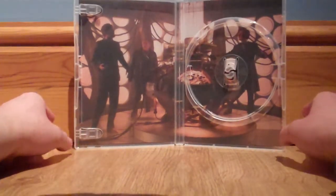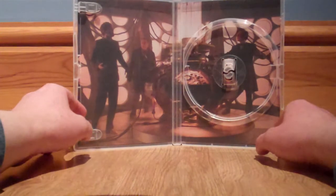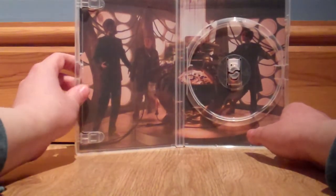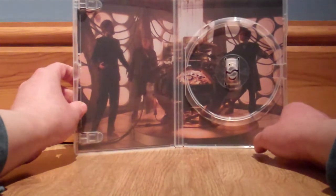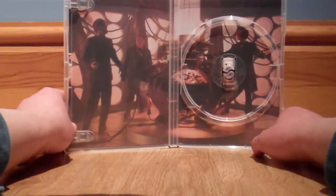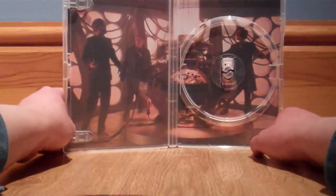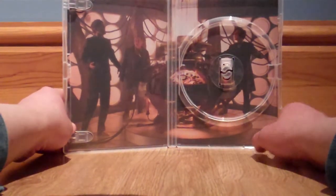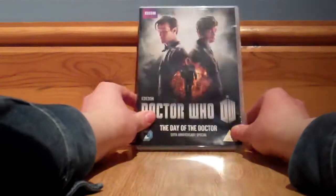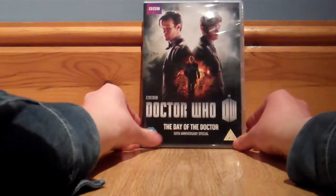And on the inside cover, we have a fantastic image of the 3 Doctors in the War Doctor's TARDIS. Basically, Matt Smith, David Tennant, and John Hurt in John Hurt's TARDIS, which connects the classic series with the new series, as you can see. So, put that back in there. Right, now for the content on here.